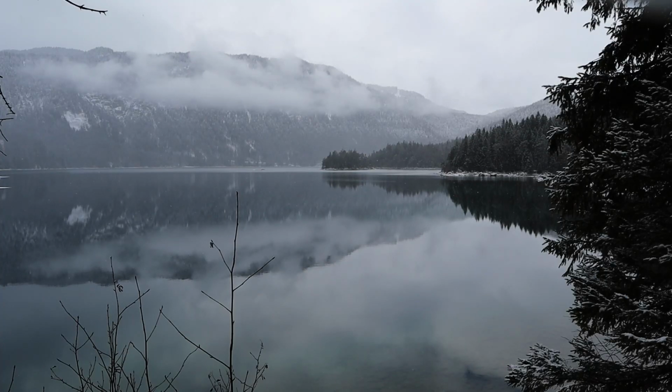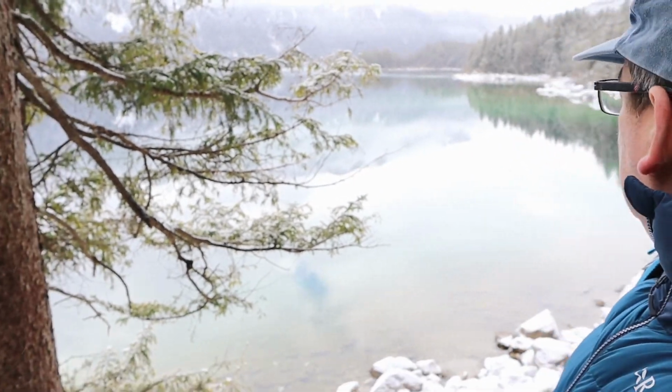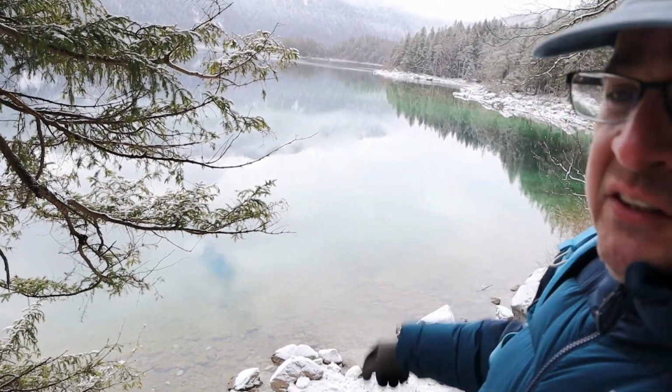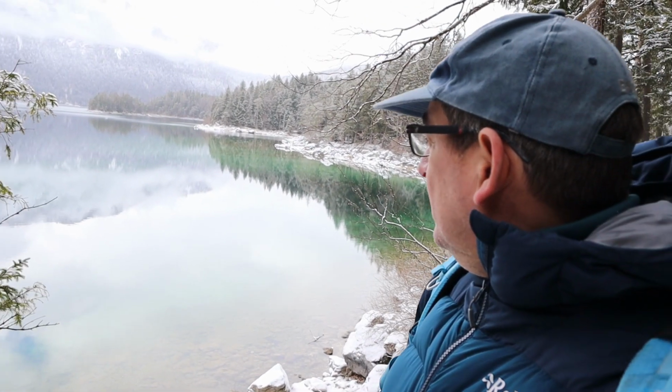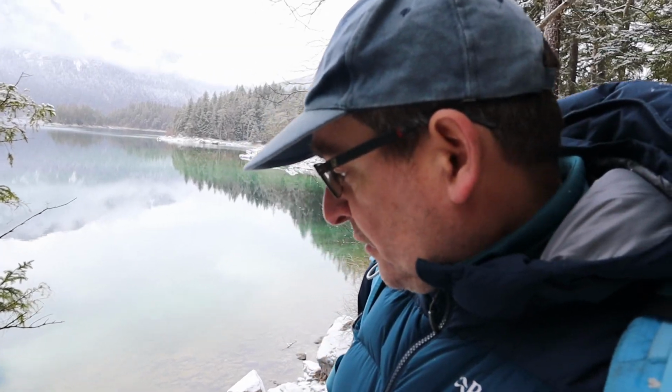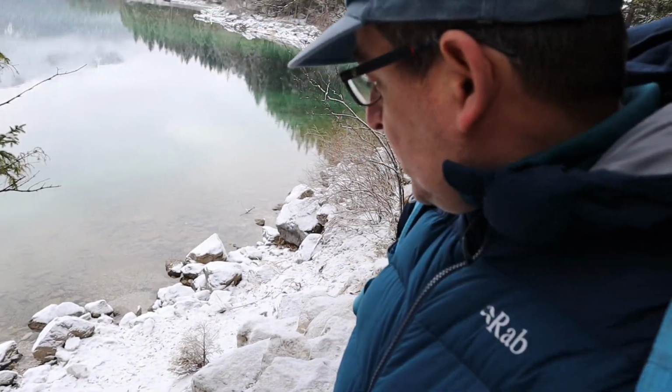Conditions today are almost perfect because there is no wind, it's light snow, low cloud over the lake, and the water surface is so calm that the reflections are perfect. And I already have a composition in mind, which is this side of the lake there, I don't know if you can see it, with the snow on the shore. So I'm gonna go down there and see if I can find some suitable foreground.